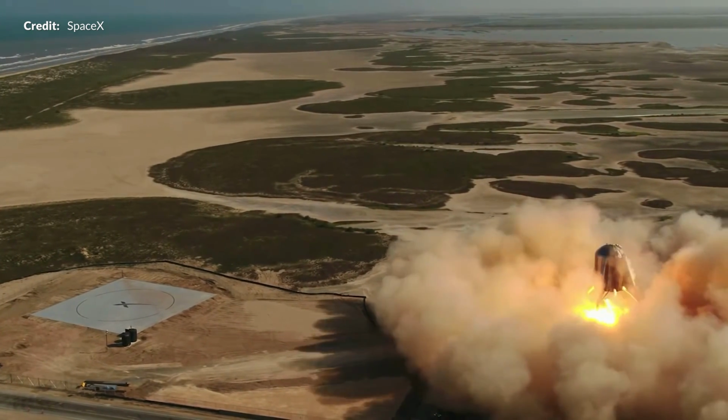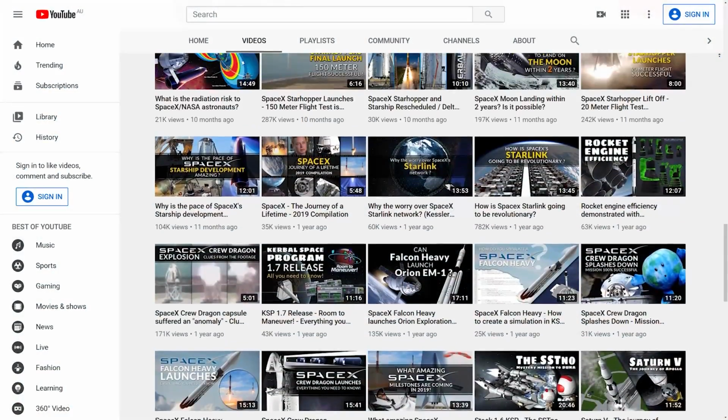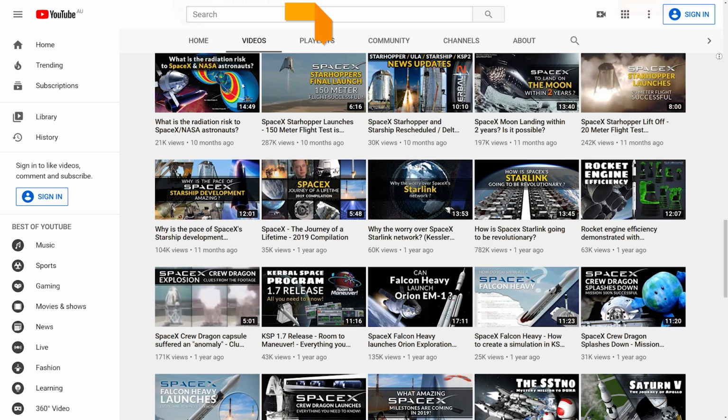Now, if you want to know a little more about what to expect from this 150-meter test flight, there are some similarities with what we saw here last year with Starhopper.